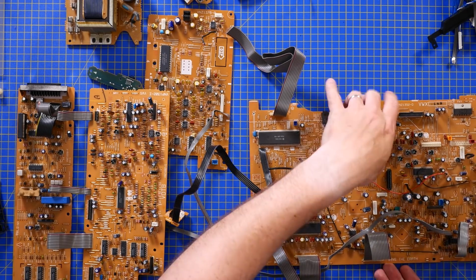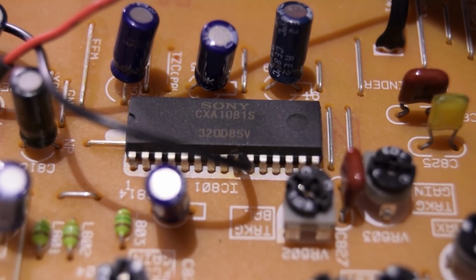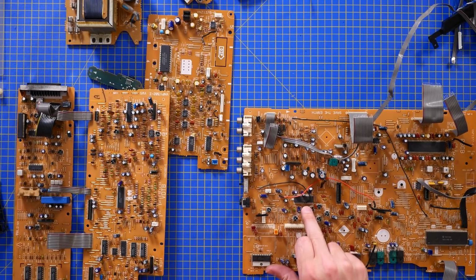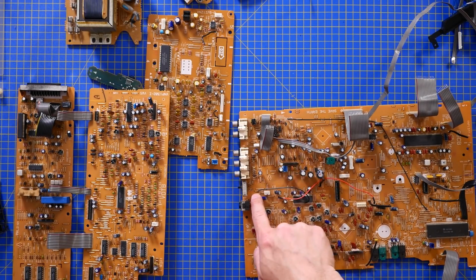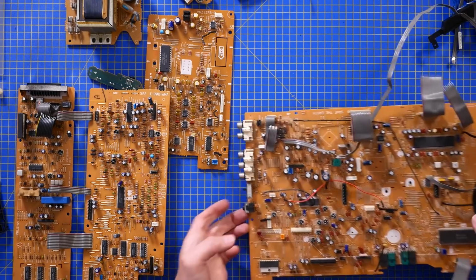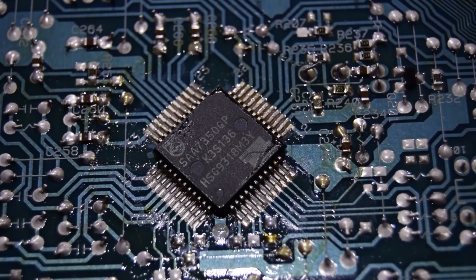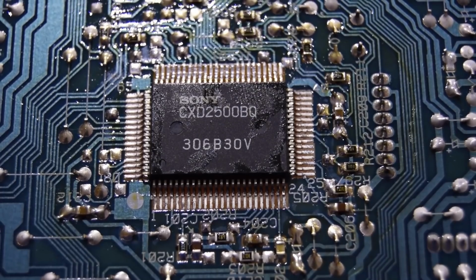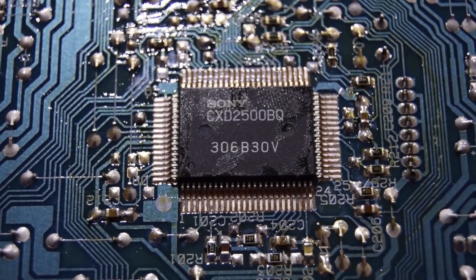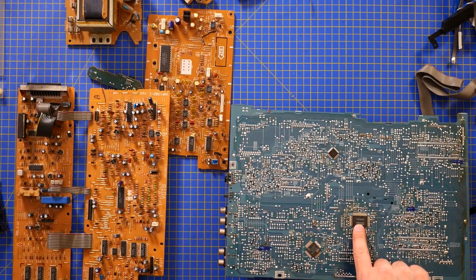Over here we've got a Sony CXA 10815, which would have been used for the audio decoding. That's an audio FM demodulator, and you can see the bodge wire, which I hadn't spotted earlier, between one of the legs on there and one of the traces. On the reverse side of this board, we've got a Philips digital to analog converter, and this is the Sony CXD2500BQ, which is a CD audio decoder. So that is going to be taking the PCM audio and decoding it.